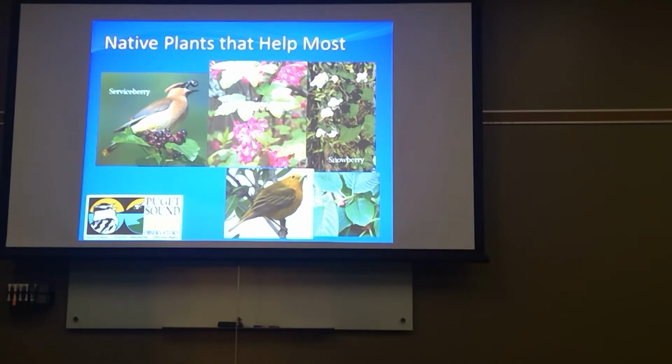Snowberries have little bitty pink flowers in about August, August, September. And then they have these white berries that will last all winter long. In the summertime, in July through September, both Rufous and Anna's hummingbirds will fight over them, at least in my yard they do.